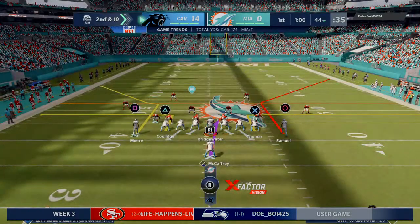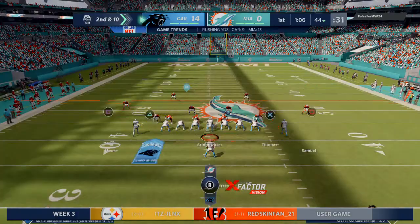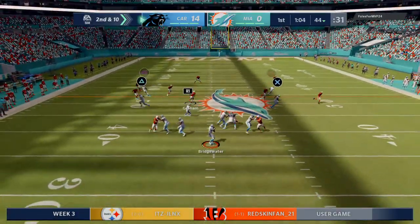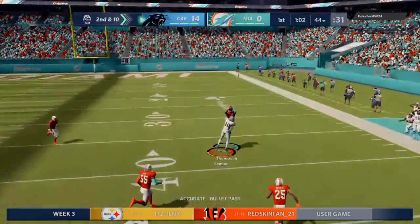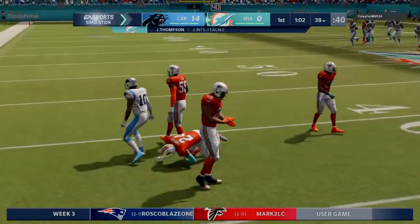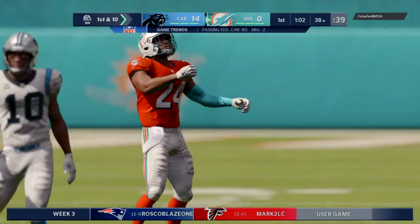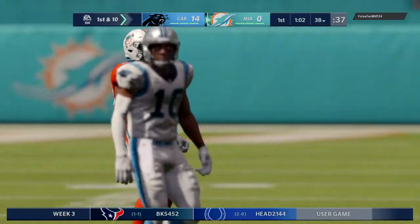So now 2nd and 10 after the incompletion on first down. Here's Bridgewater. Into heavy traffic, and it's intercepted. Jalen Thompson picks it, and they have possession, and they have it at the 38-yard line.